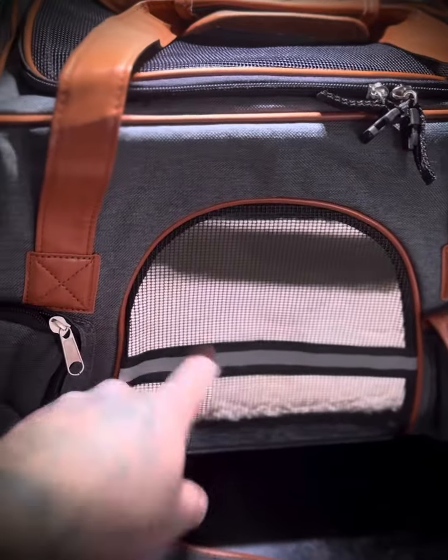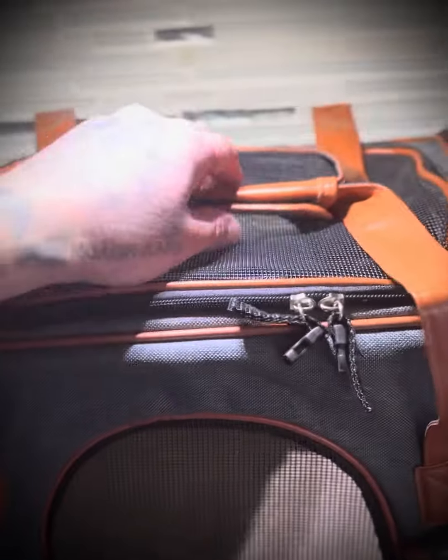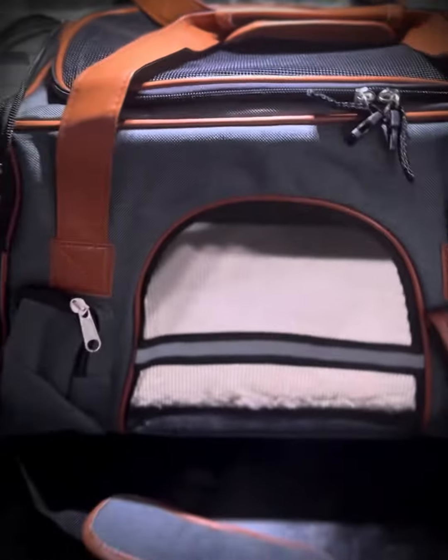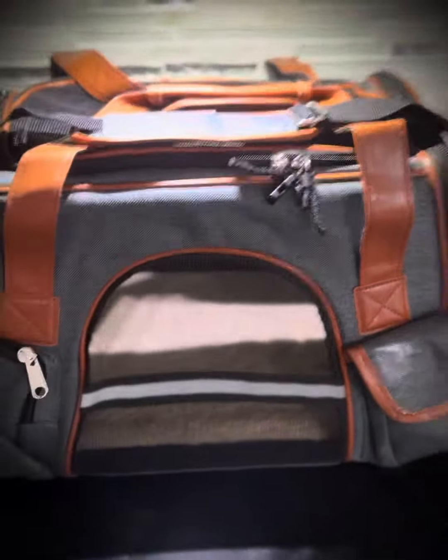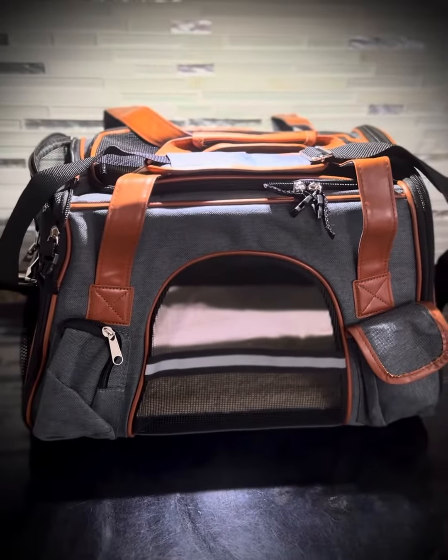Has a nice little soft padded mat. Opens up on the sides as well as the top. It's got this nice little fancy looking strap right here to carry it, and or you can carry it on your shoulder. So these things are great. It's a step up above some of the other carriers that we have.